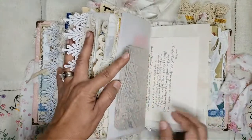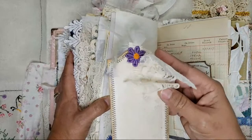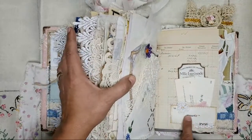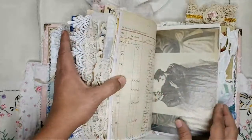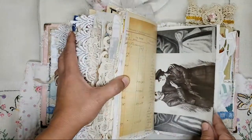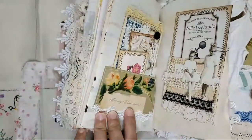More vellum. Another pocket there with a tag with some layered lace. Here's a little vocabulary card, and I just layered it, and it's a pocket. I love this. It's like glassine, but it's so yellow and old. It's awesome. This is from a book or a magazine. More mulberry paper. And this is another postcard from the 1800s.